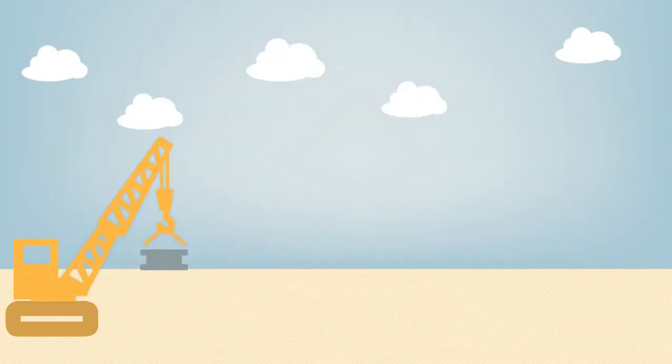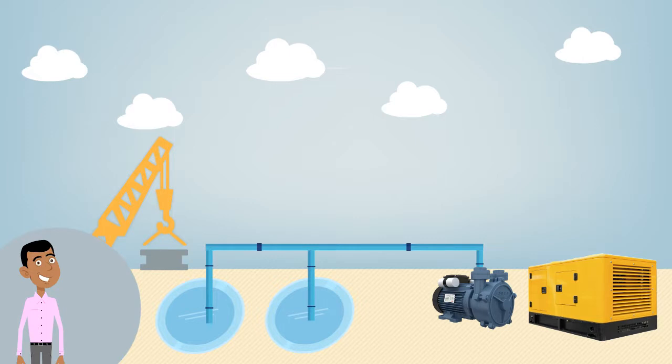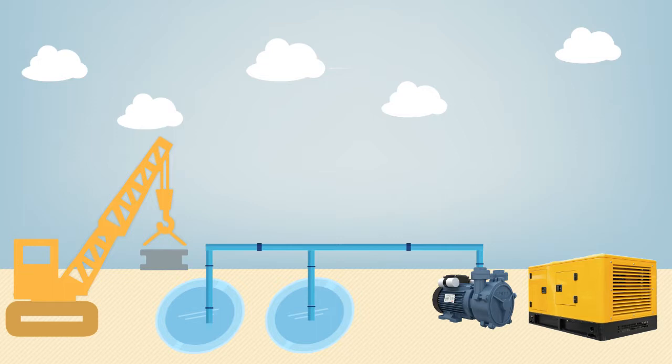Sam is a project manager at a construction company. A lot of construction projects require dewatering solutions. Imagine a critical scenario wherein a generator is connected to multiple borehole pumps. Sam is responsible for the site, but cannot be on the site 24/7. What if the generator malfunctioned or got turned off during the night?